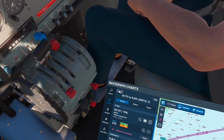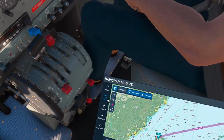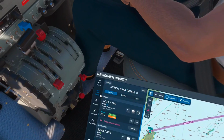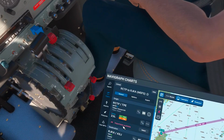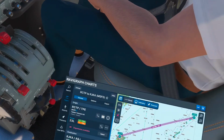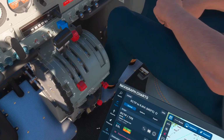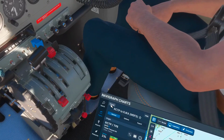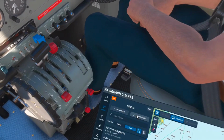Climbing to 3,000, Cathay 495. Cathay 495, climb and maintain flight level 130. Climbing to flight level 130, Cathay 495. Cathay 495, climb and maintain flight level 150.